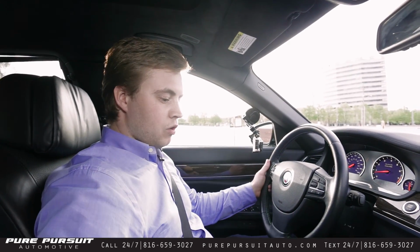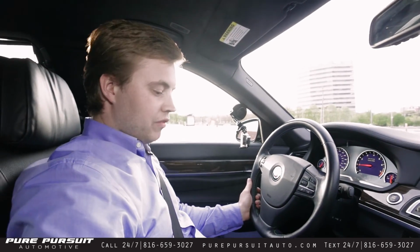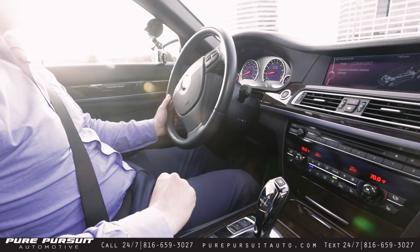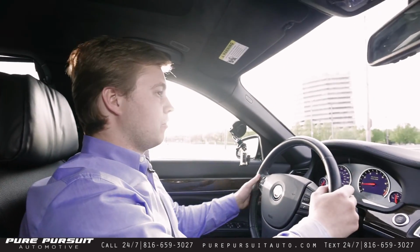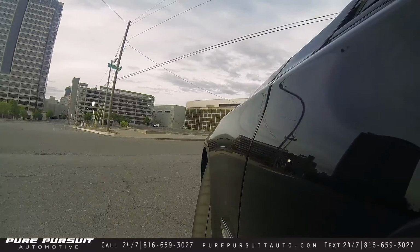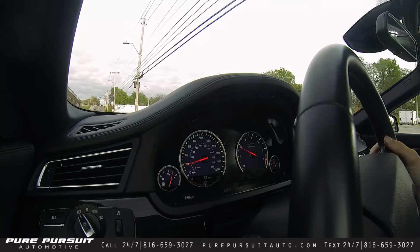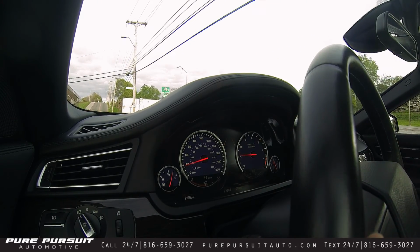We're going to start off here in normal mode. This car has several different modes. We have your comfort mode. I'll put it in that right now, which is incredibly comfortable. BMW knows what they're doing, and this being a 7 Series, it's going to be very comfortable. I've never driven a Rolls Royce, not yet at least, but I imagine it's quite similar. It just irons out bumps. The bumps just aren't there.